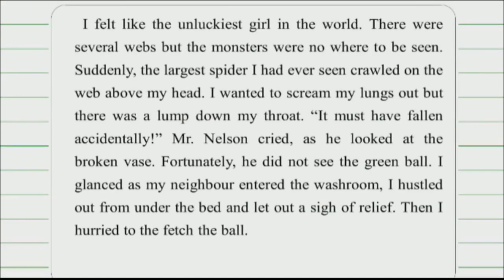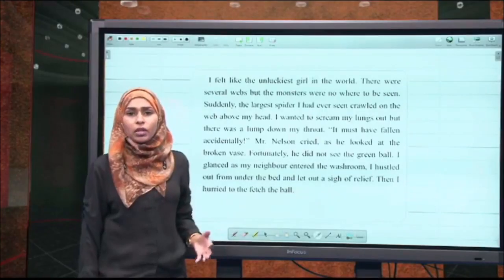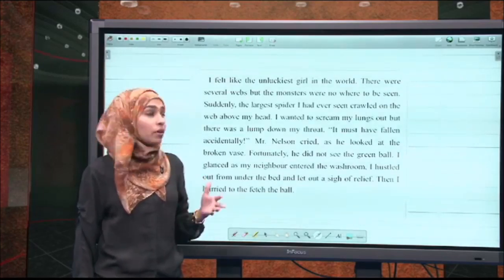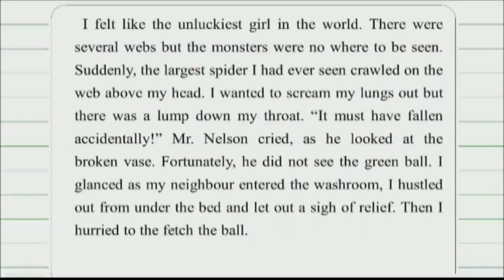So here is another problem. What is the problem? She is scared. There were several webs, but the monsters were nowhere to be seen. So now she is encountering a spider. Suddenly, the largest spider I had ever seen crawled out from the web above my head. Although the author did not give additional information about the spider, we can imagine. Right? She's in some sort of problem there. So she's facing a spider.